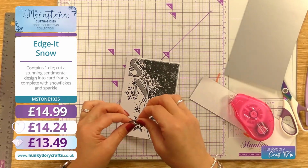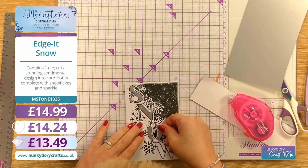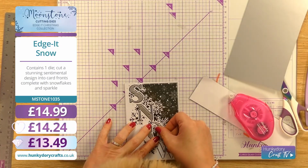So then we've got these ones, and you can see not all of the letters there, but that's because you've got other elements.